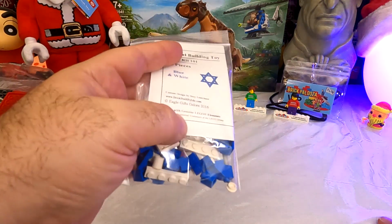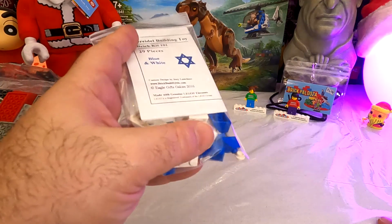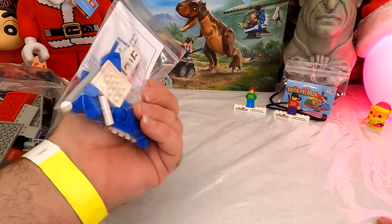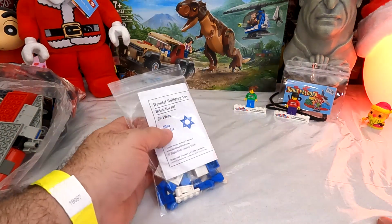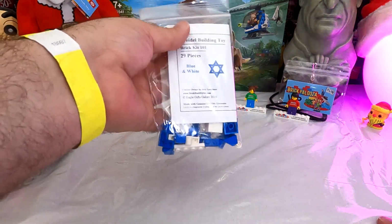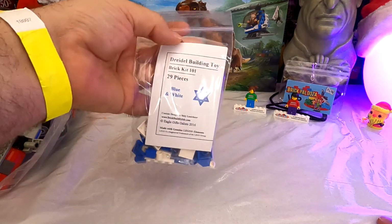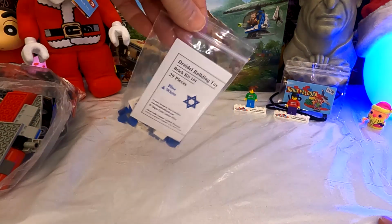But Eagle Gifts wasn't in the main vendor room. It was in the creative zone area, which was nice. It was a quieter little place to go. If you want to just go and play with some Lego, you could do that. But they had a booth there that had some really nice original kits, and they were selling dreidels.